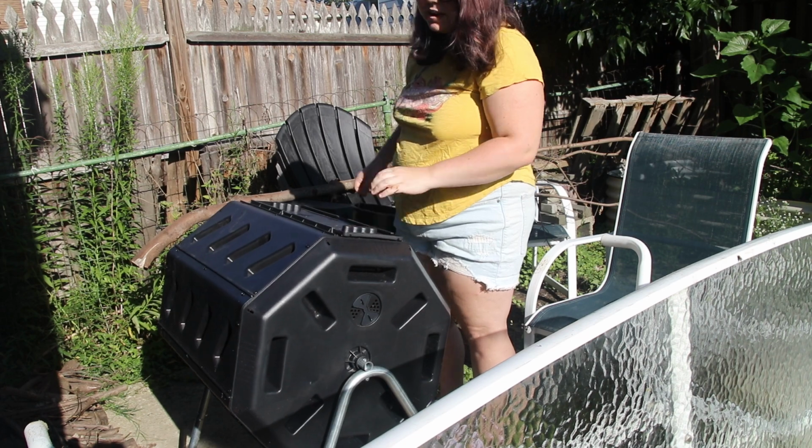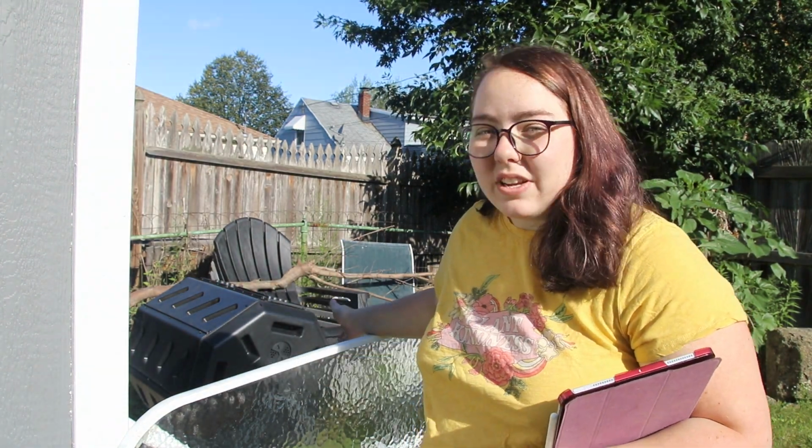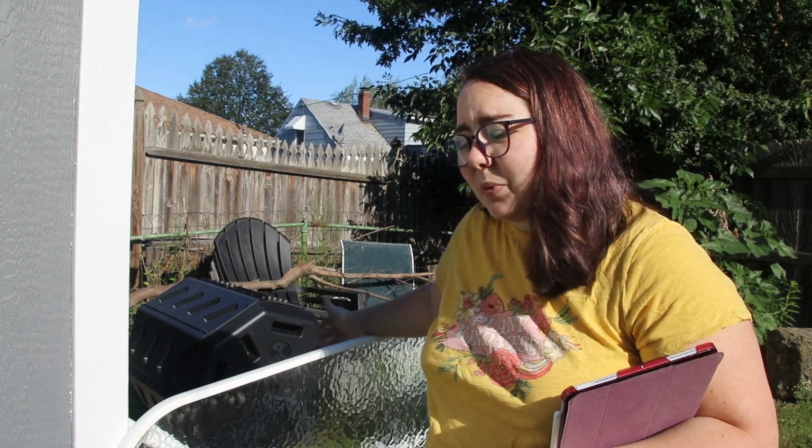The compost is very wet because we've had a lot of rain here this past week. On my dream homestead, I want a huge compost station with a DIY sifter. Unfortunately, the compost tumbler is really the only thing that works for us right now.